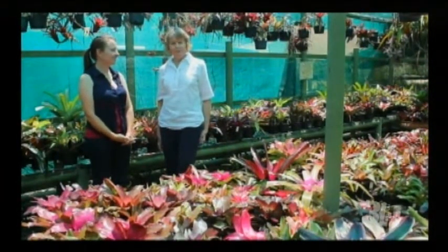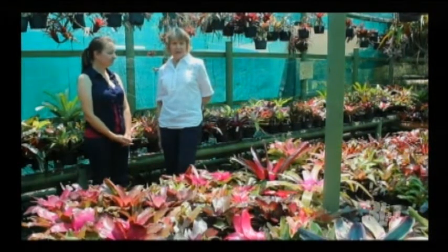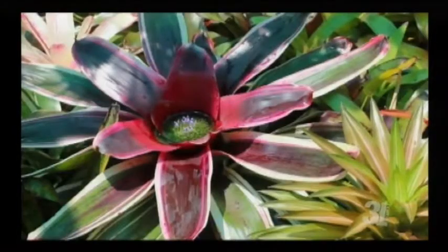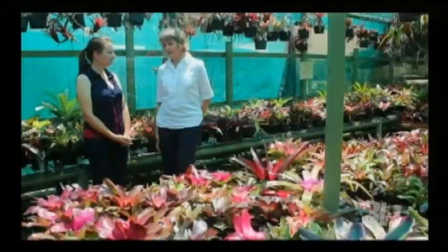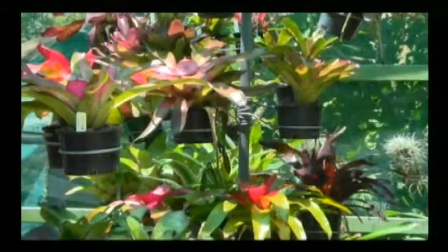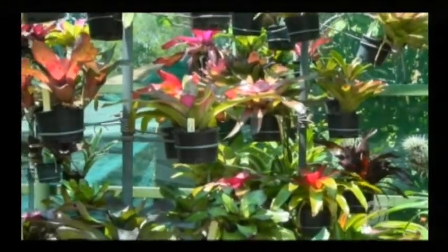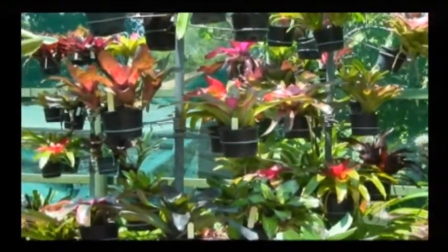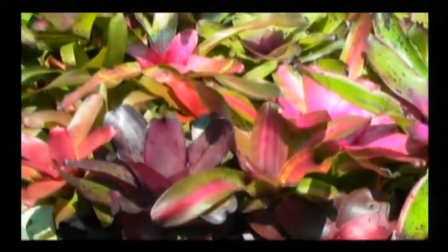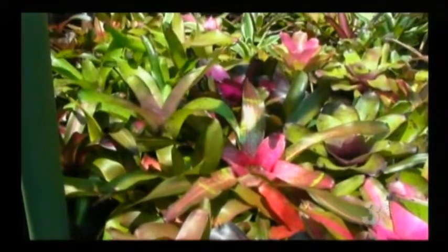Okay, Nicole, we're in the bromeliad shed, and these are neoregelias here. You can see they have really good colour. The colour comes from the 50% shade. They need much more light than the guzmanias, and as you can see, a lot of them are now this time of year coming into flower, and they went through the dry quite well, but you can see now that the rain has really put the real colour back into them.